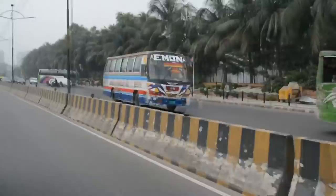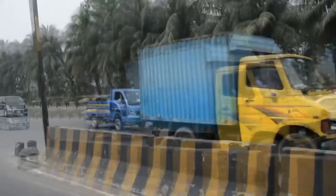So you can see here I am discussing with Rafi and Sajjad, and Hassan is not here, but we will catch him from Nilkhet, and from there we will go to Lalbag Fort by rickshaw. Here you can see the roads we are driving, and we are getting to Nilkhet to reach Hassan, and from there we will go to Lalbag Fort. So let's go.